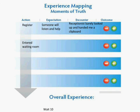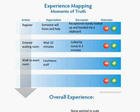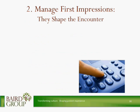Next, you enter the waiting room, and you expect that you're probably going to wait 10 minutes because that's been your previous experience. But the actual encounter is the nurse calls you back in 3 minutes. So positive or negative? It's positive. The next step is you walk to the exam room. What you'd expect is a courteous staff person, and what you get is the nurse just points to the scale and without a word just gestures for you to step up on it. So you can use this tool. You can copy it and use it to map out your own patient experience.